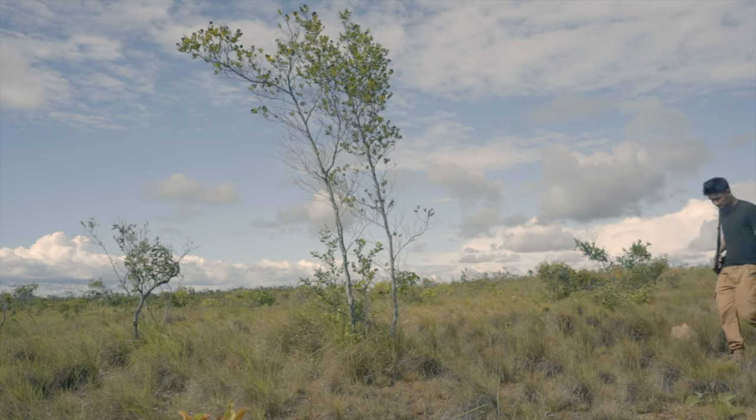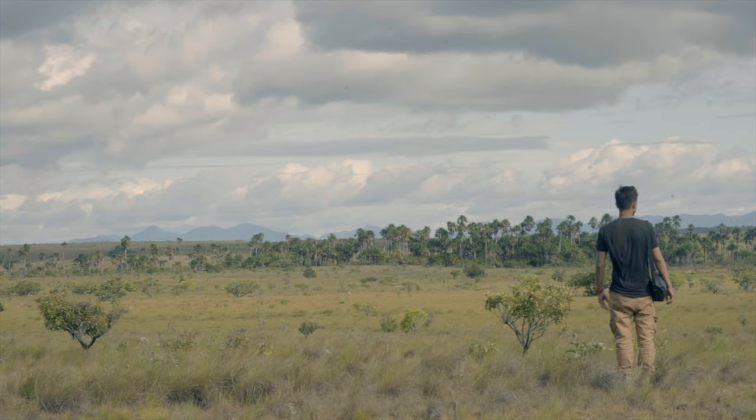After endlessly walking around with no luck, it was time to call it a day and head back, regroup, and then head out once more.